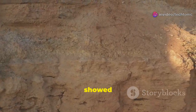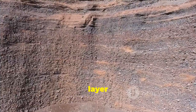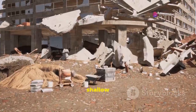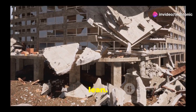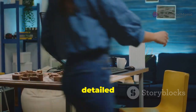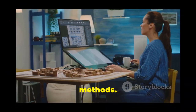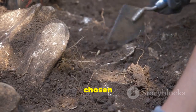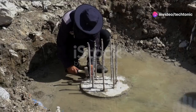The soil profile showed 3 main layers: a top layer of soft estuarine deposits, a layer of denser marine clay, and a layer of dense sand. The tower's shallow foundation rested mostly on the upper soft layer, causing the settlement and lean. Engineers created detailed computer models to predict how the tower would react to different intervention methods. The under-excavation method was chosen because it was gentle and allowed for very precise control.